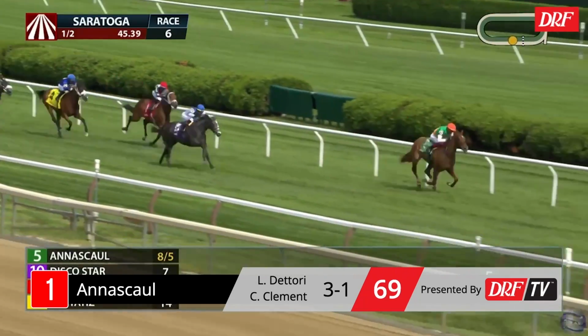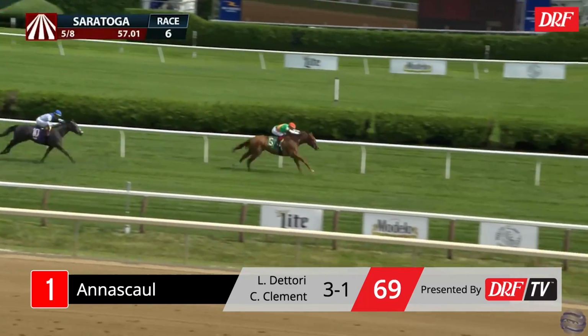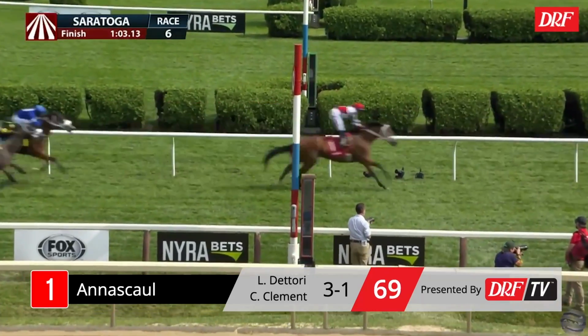She did make the lead. You know, Dettori came out of the gate running on her. He wanted the lead with her. He got it. Once he cut the corner on these horses through the stretch, though, he put this race away pretty convincingly. It was a good debut.